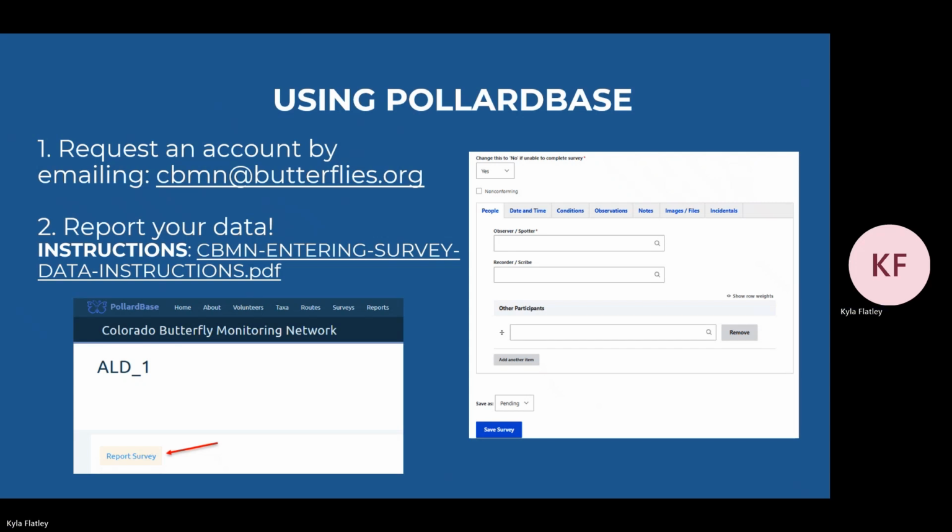If you find trouble with Pollardbase, please contact us at cbmn@butterflies.org and we will attempt to help. We frequently see errors in the data entry in the time section. The end time autofills with the time and date that the survey was entered into Pollardbase.